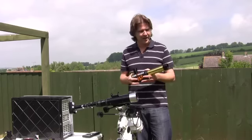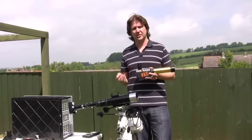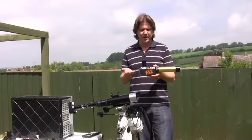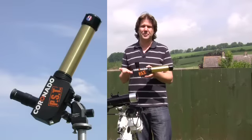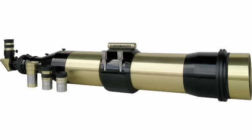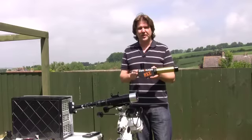The larger the aperture, the more detail you can actually see on the surface of the sun. You can see more detail in things like prominences, in things like filaments in hydrogen alpha, and in active regions. So typically you'd be paying, as I said, between £400 and £500 for a 40mm instrument like the PST, anywhere up to £7,000 or £8,000 for a 90mm instrument like the Coronado Solar Max 90. So, Coronado set up in Tucson.